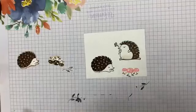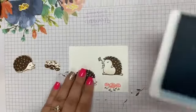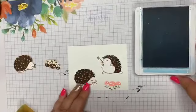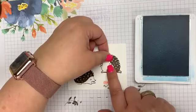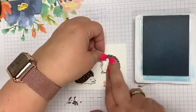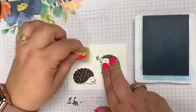So I'm going to do my best to hold that there while I do some sponging to show you guys how this works. So again, we have our little hedgehog underneath of there. I'm going to put this down and hold on to it the best I can. And then I'm going to use a sponge.